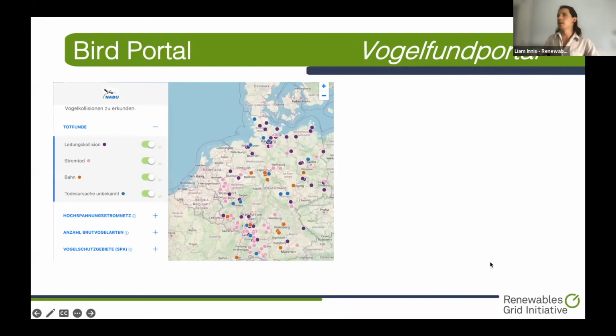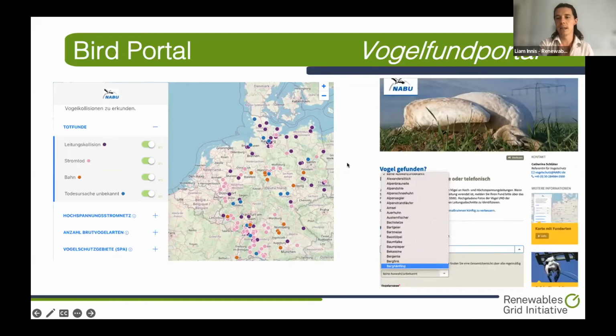This has as its main vehicle an interactive map online where we invite members of the public who find a dead or an injured bird underneath a power line to register via NABU's website so that it can then be processed by an ornithologist at NABU, shared with the relevant grid operators for awareness of where the problem lines really are, and then represented on this map to get a better idea of the data and where the birds are. It's also something that both Eric and Dominique underlined as being very important.